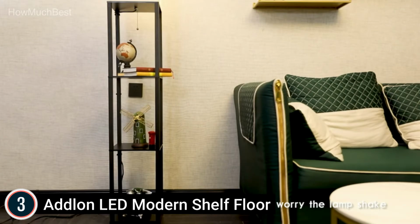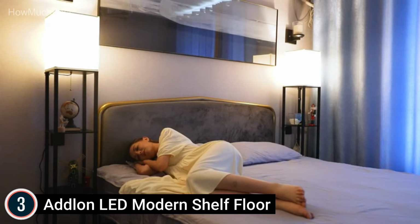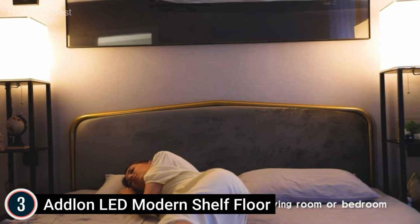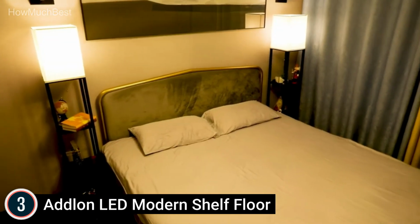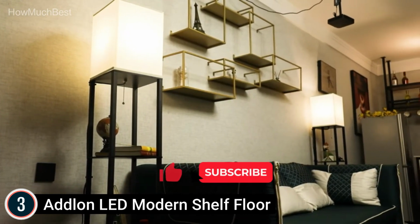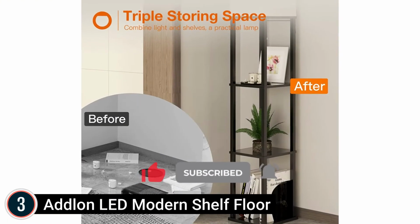50,000 hours LED bulb. The shelf light includes one 3000K LED bulb, which can provide a 50,000 hours lifespan. It means you do not need to replace the light bulb for many years. Also, the LED light bulb saves 50% more on electrical bills each year than normal incandescent light bulbs.